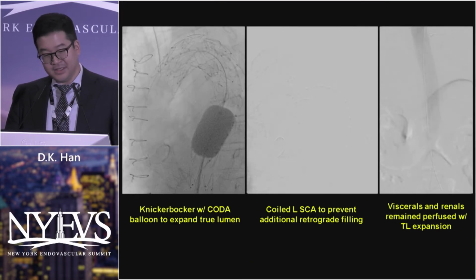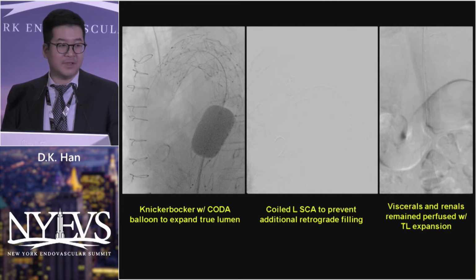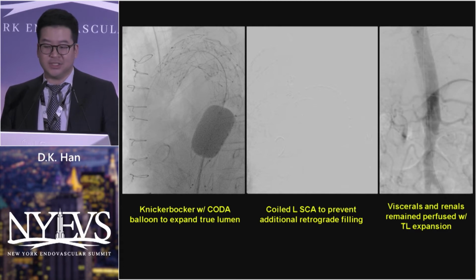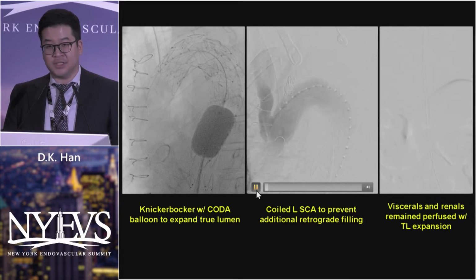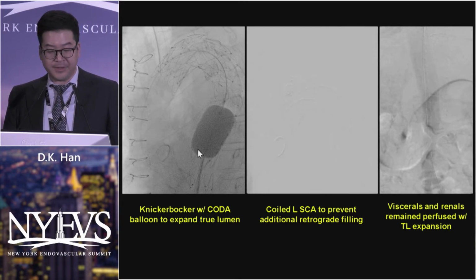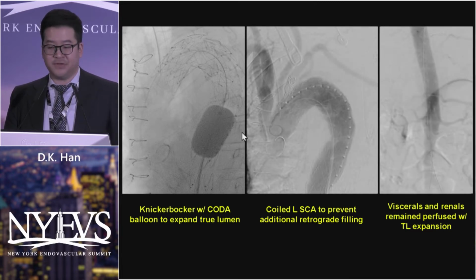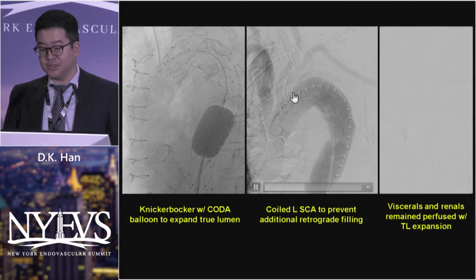Now, distally, we always talk about don't balloon in an acute dissection, but I felt in this kind of scenario, we had to achieve good true lumen expansion and try to create a slowdown of flow into the false lumen, because that's where the actual problem was. So we performed a Knickerbocker at some point in the mid of that TVAR so that we could try to expand that TVAR as much as possible. And then we came from a radial approach and plugged that using coils.